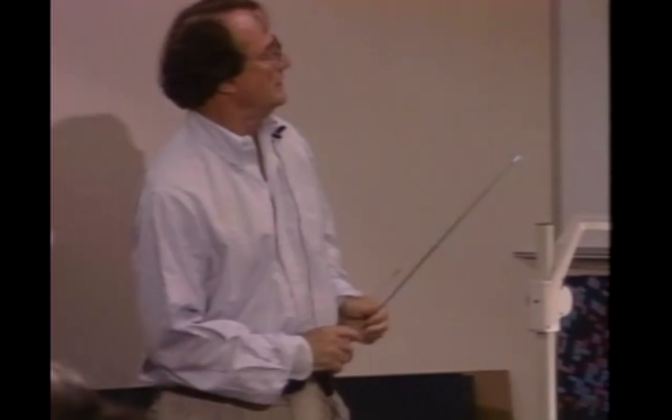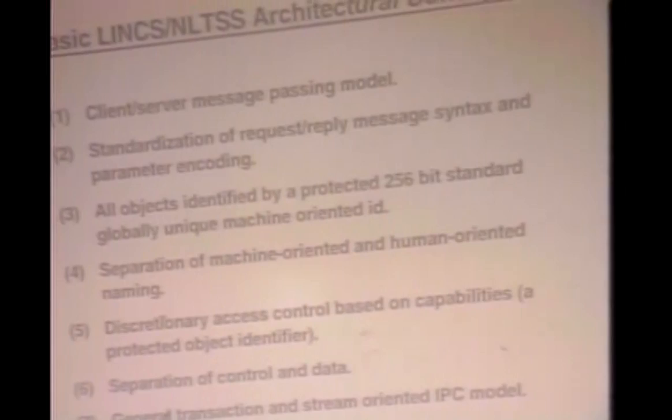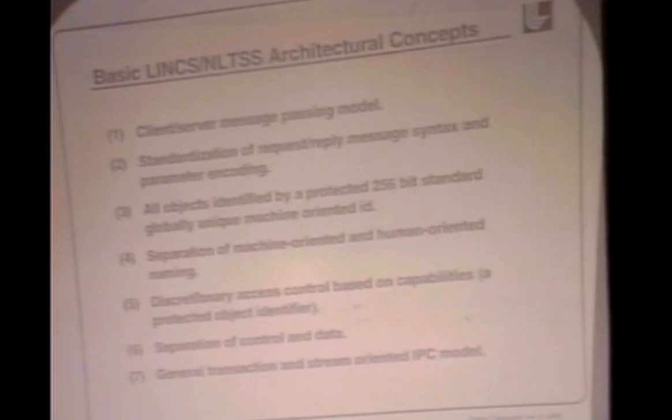We wanted to improve the performance by not having to do the actual copy into memory and out of memory. That was one of the things we were trying to achieve. And then we wanted to have an IPC model that would support both efficient transactions as well as efficient, high-speed, high-throughput streams.